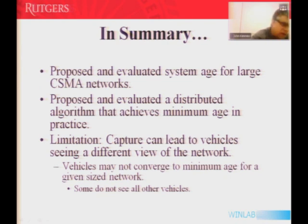Thanks, Marco. I think I can hear better with the adjustment. Okay, so just to summarize what I just presented, we proposed and evaluated system age for large CSMA networks. There is a certain limitation that needs to be mentioned: the way this network is set up right now, all cars are connected to each other and can listen to each other. The good thing about that is that every car on average sees the same kind of links. But if you have scenarios with hidden nodes or the possibility of capture, that no longer remains true. In that case, you might need additional information to go over the wireless channel, like who the neighbors are, to ensure that the system age converges to its actual minimum value.